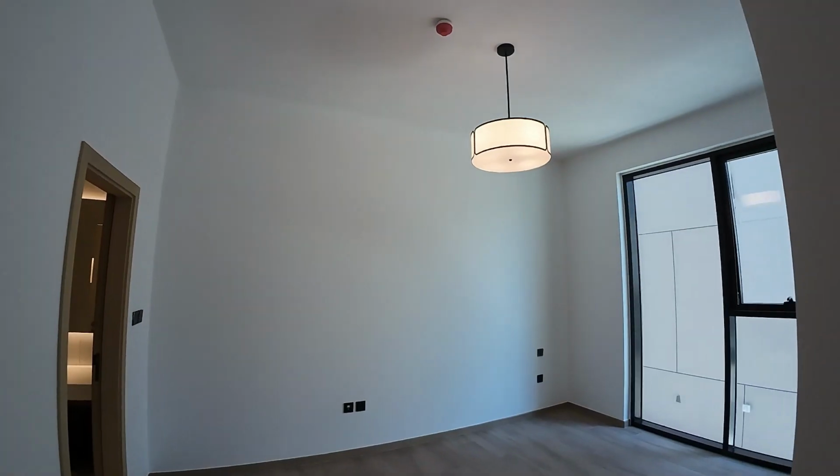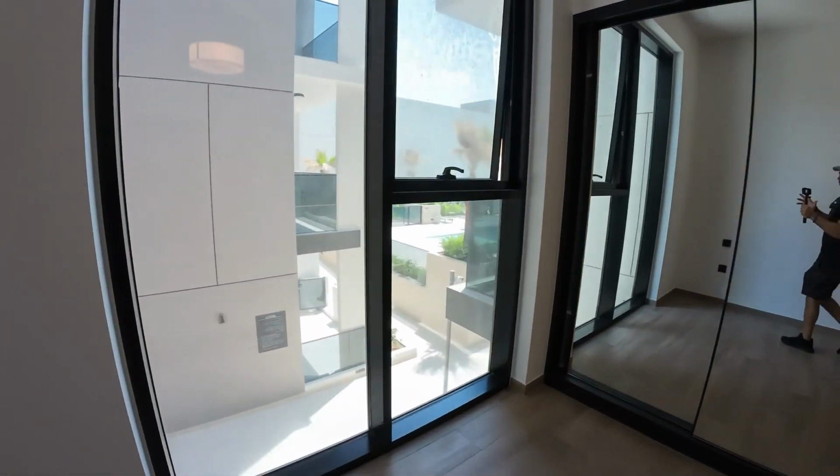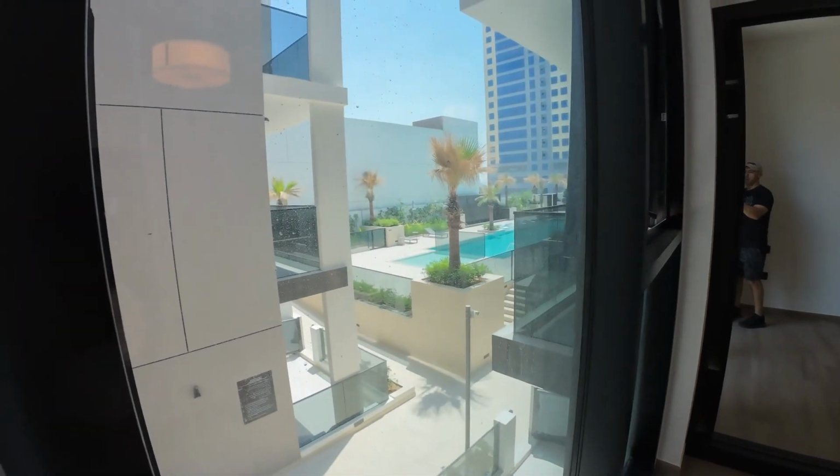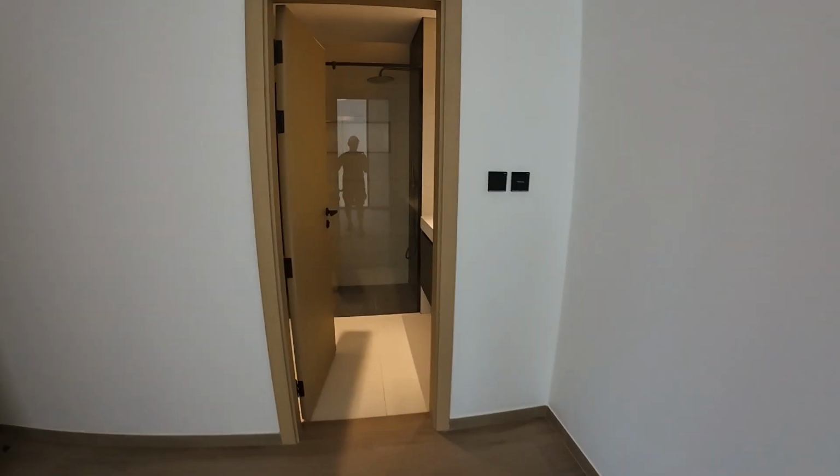And then here's the master. It's a little bit on the corner, so still views of the pool. Some people might like that, some people might not. And then you got the master.